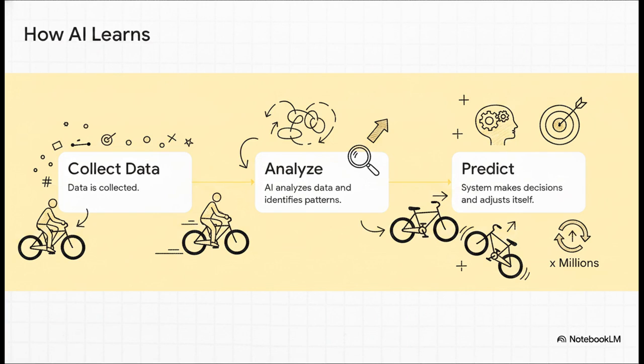So the really crucial thing here is understanding how this learning actually happens. It comes down to 3 steps: collect data, analyze, and predict. It's actually exactly like learning to ride a bicycle. First, you hop on the bike, and you're collecting data about your balance. Second, you start pedaling and realize, uh-oh, I'm leaning way too far to the left. You're analyzing the pattern. Third, you turn the handlebars to the right to predict and adjust. If you fall, you just tweak your strategy for the next attempt. AI does this exact same trial and error process. The only difference is it repeats these steps millions of times in mere fractions of a second until its accuracy is mathematically flawless.